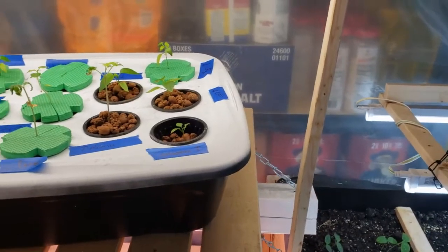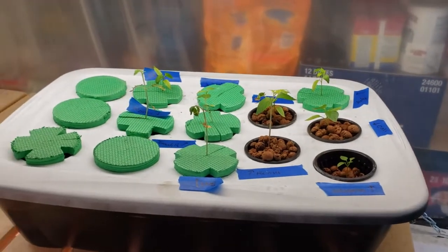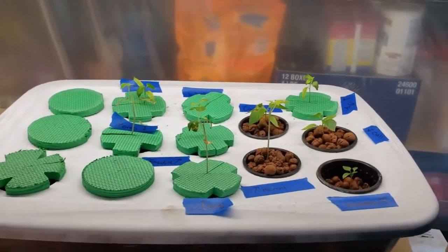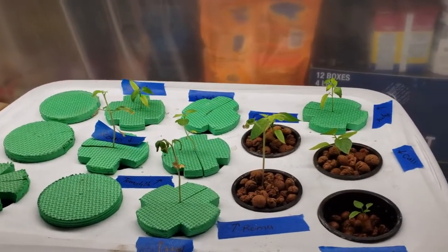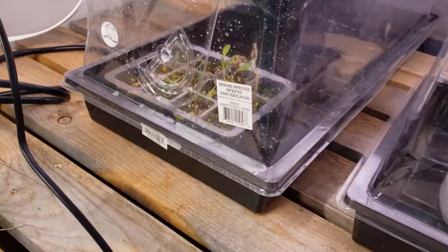Up here, I finally got the hydroponic propagation area started, and some of these were almost dead, and they've come back to life. Got some peppers and tomatoes growing in here right now, just getting ready to get big enough to go into their permanent hydroponic homes.